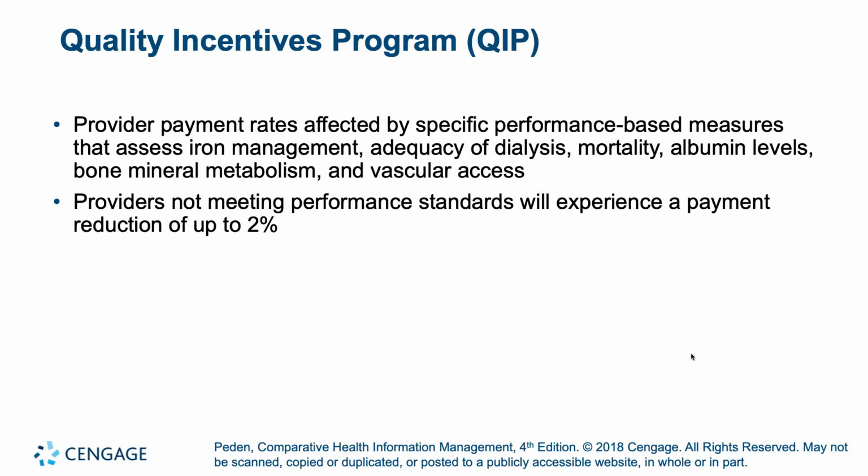There is a quality incentives program, of course. Provider payment rates are affected by the performance-based measures, and this gives you some of those. Providers not meeting performance standards will experience a payment reduction up to 2%. And that's what I was talking about with the hospital-based program that lost the money for failure to make sure they were collecting all the data elements that they should have been. They didn't report them on time. And in one case, for one period of time, they didn't report them at all. They had that 2% reduction, which for them was quite a bit of money.